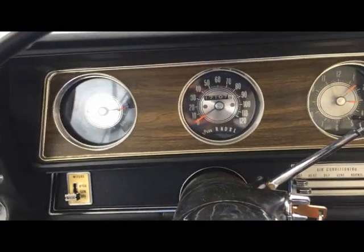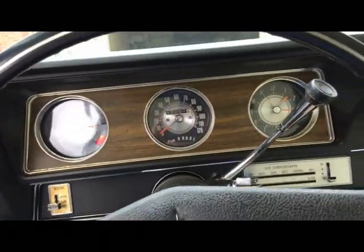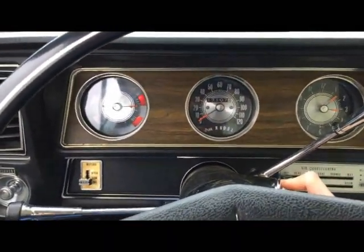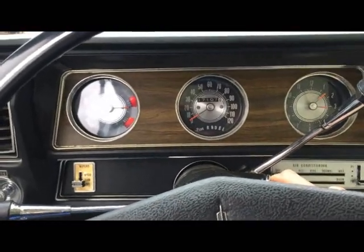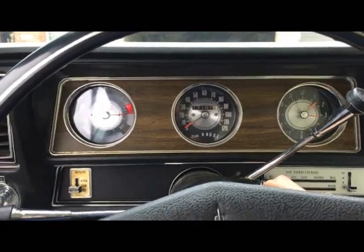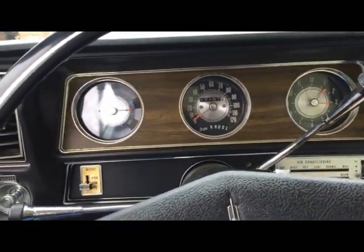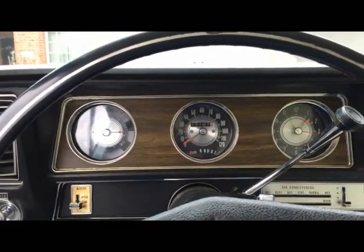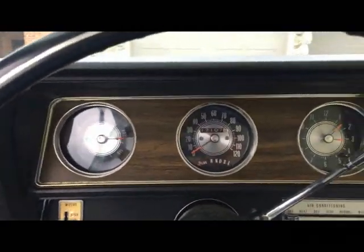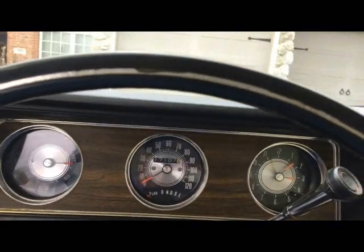Hey guys, let's see how she goes. I'll open the window like I always do, so you can hear it, and we'll give it a try. So key on. 1, 2, 3. Oh, it sputtered. Come on. There we go. She's ready to go. Woohoo! Just like all the time. She never lets me down. Woohoo! Man, it's thumping a little bit.